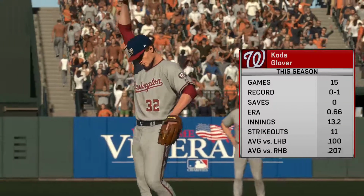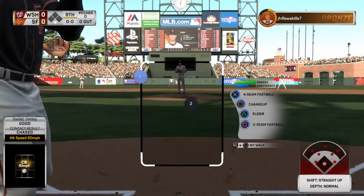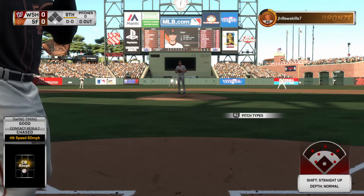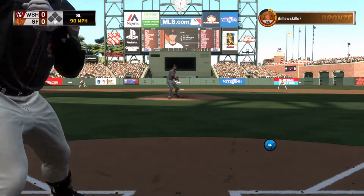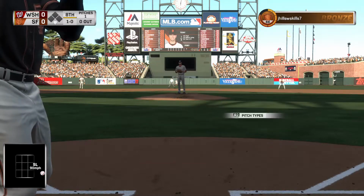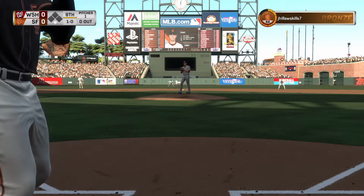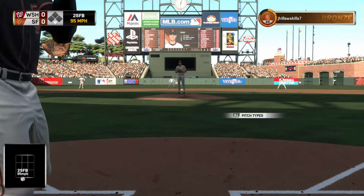Dakota Glover is on to pitch out of the bullpen in the Washington. Number 32. Here's Buster Posey now. He'll get things started now in the bottom of inning number 8. Leading off. Here's the first pitch, slider that just tails out of the zone. It's ball 1. Posey. The windup and the 1-0 pitch. And that one stayed too low, apparently.